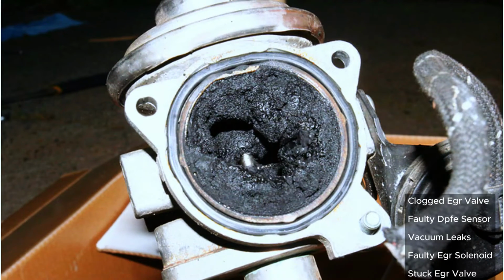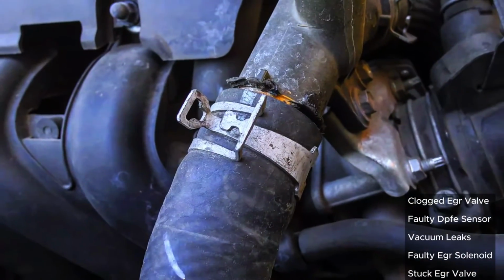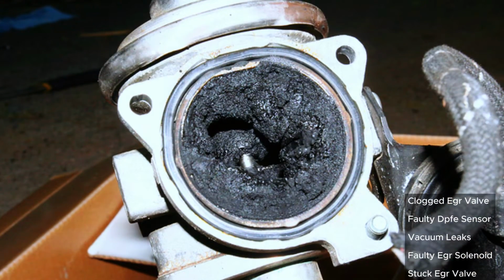Clogged EGR valve, carbon buildup is a common culprit. Faulty DPFE sensor. This sensor monitors pressure in the EGR system. Vacuum leaks. Leaky hoses can disrupt proper EGR function. Faulty EGR solenoid. This electronically controls the EGR valve. Stuck EGR valve. The valve can get stuck open or closed.